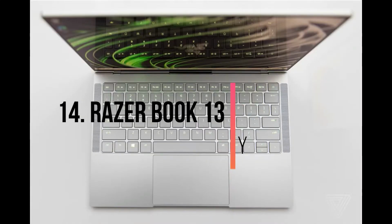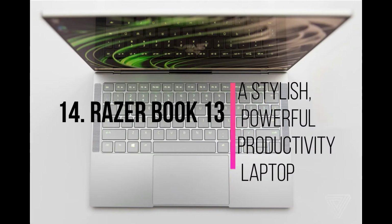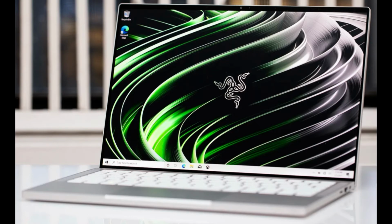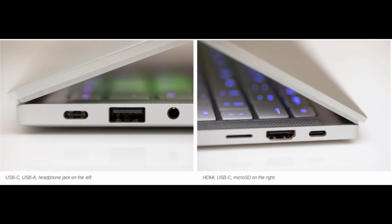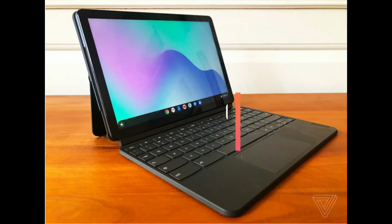Number 14. RAZER Book 13. A stylish, powerful productivity laptop. RAZER is best known for its gaming laptops, but the company is making a big splash in the business and productivity space with its new RAZER Book 13. At 0.6 inches thick and 3.09 pounds, the Book 13 is a portable workstation with a gorgeous and sturdy aluminum build. It features a good port selection including Thunderbolt 4, USB-A, HDMI 2.0 and a microSD slot, and it's one of very few non-gaming laptops.